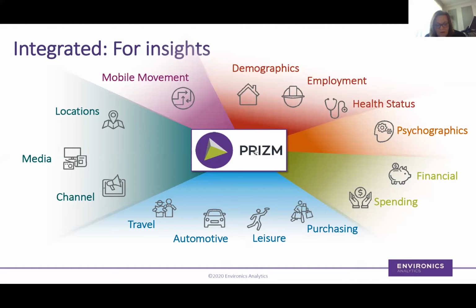PRIZM becomes the lingua franca through which you can look at the characteristics, the behaviors, and attitudes of custom segments that have been developed by combining your segments, by combining your data and your knowledge with PRIZM. It's adding PRIZM into the mix of customer data and external data that enables you to create a way to understand messaging, product preferences, how to get the right message to the right people at the right time, and using the right medium, the media that they prefer.